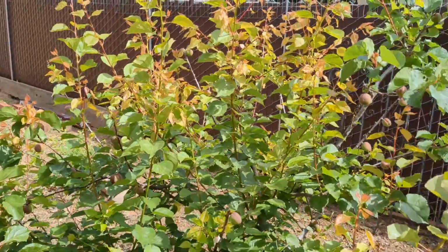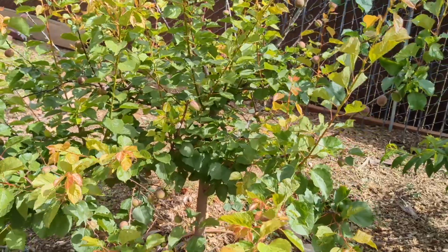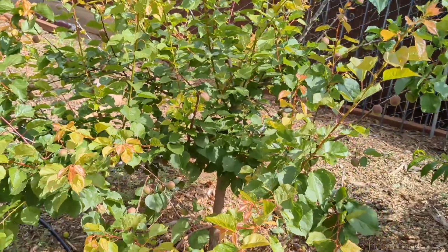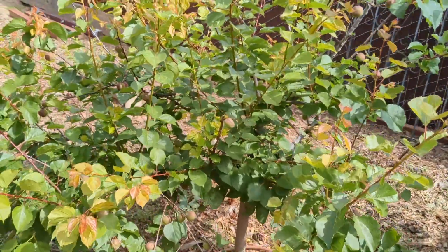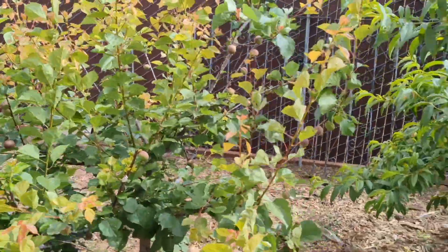Do excuse how haphazard it looks. This apricot has been through a lot. I'm going to come in and prune it pretty heavily and open up the tree and do a full open center here. It's sort of a modified open center. But in any case, the fruit doesn't care. The fruit will ripen up just the same.